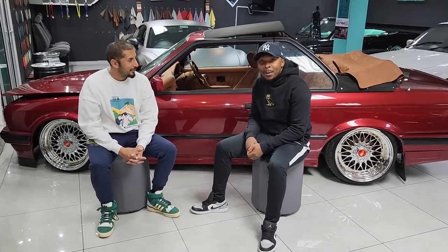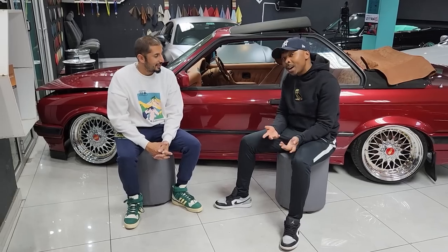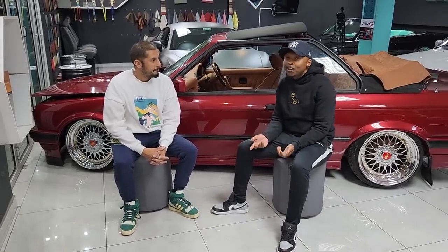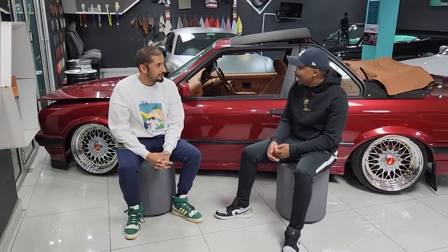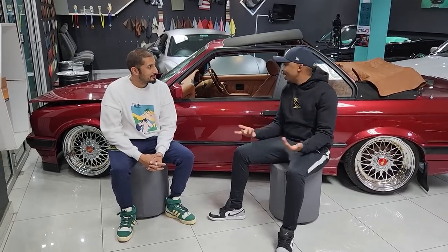Growing up, I would see Ferraris and Porsches in magazines and stuff, but these were our Ferraris when we grew up, and 100%, our Porsches. So it was always a childhood dream for me to own an E30. And then that was it, you know? I just decided to buy one and that's it.